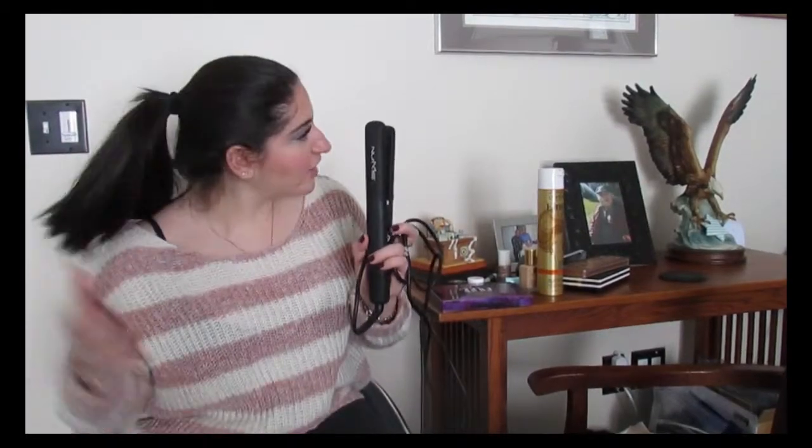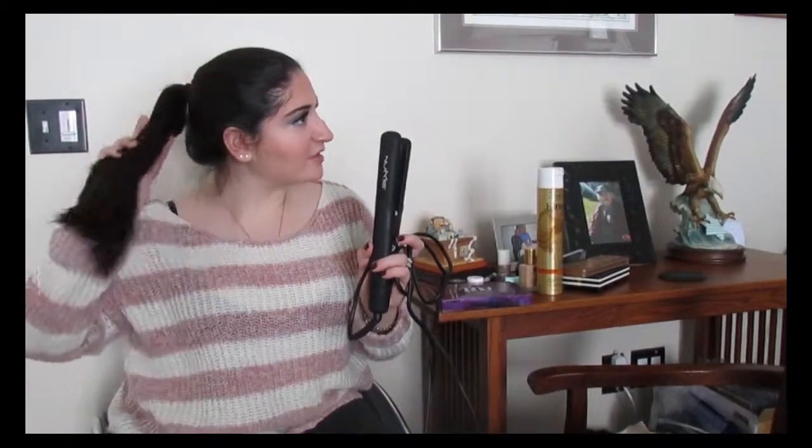And then she had a coupon code for like $180 off or something. This is $200, which is a lot. So I got this for $80, which is still a little expensive, but so much better. And I am obsessed with this. Literally, I straightened my hair a couple days ago, and it's up in a ponytail now.